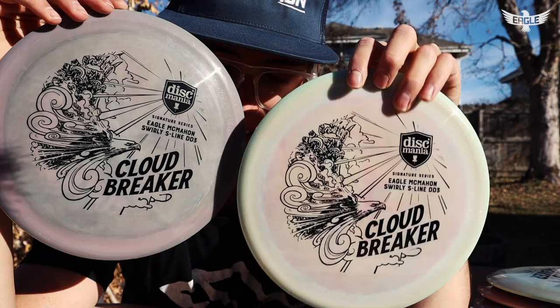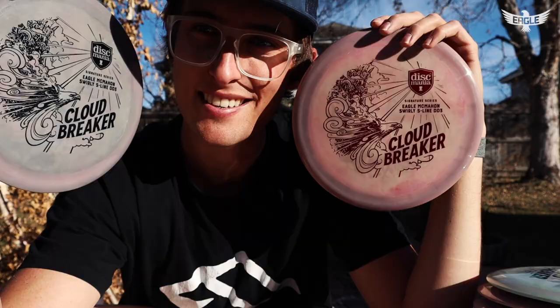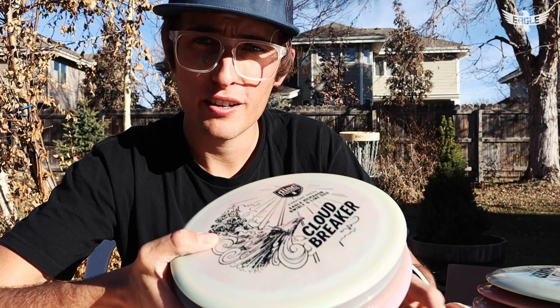I'm just gonna leave that there, and you'll see why we changed this stamp. Or this one's actually scratched off. Let's see if you can notice what's wrong with these. But there's only six of these in existence. So very rare, especially with the special stamp.